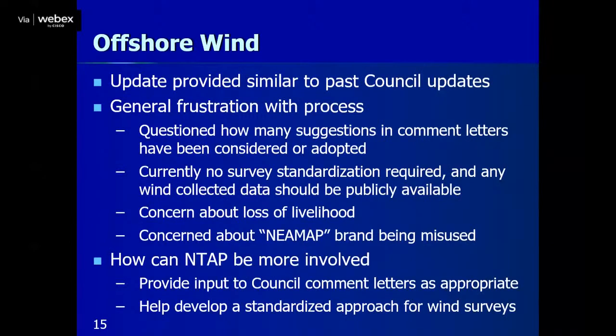So NTAP also got an update on offshore wind. The update was provided by Science Center staff again and was similar to past council updates.